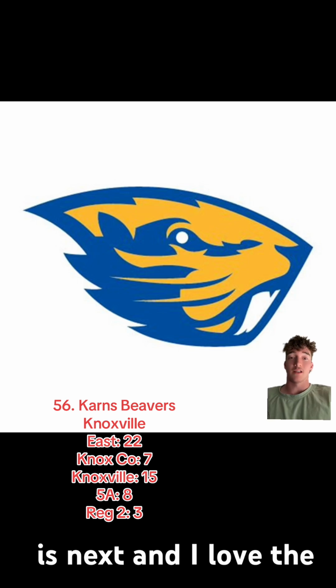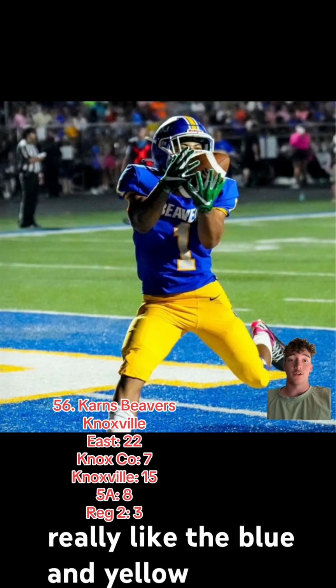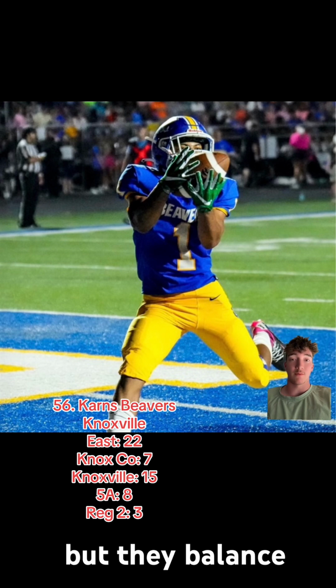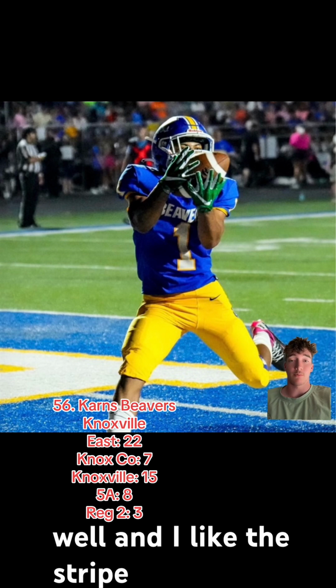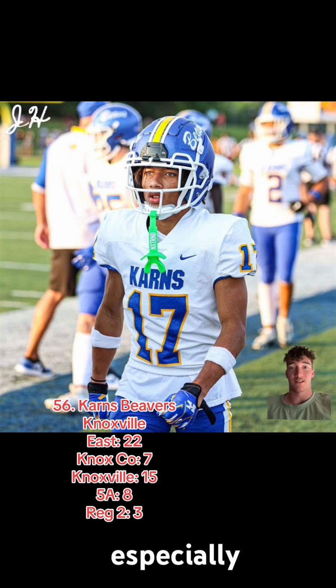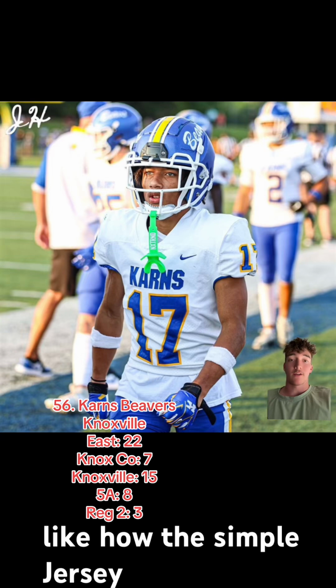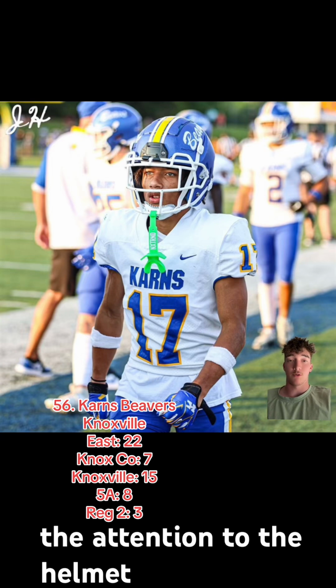Karns is next, and I love the nickname of Beavers. I think it's so fun. I really like the blue and yellow look. It's just a simple jersey, but they balance the colors well, and I like the stripe on the helmet. Speaking of the helmet, the cursive Beavs is so sick, especially in that font, and then just a solid jersey as well. I like how the simple jersey draws the attention to the helmet, which is really what makes this whole thing work.